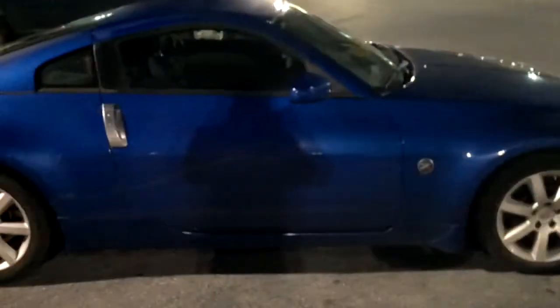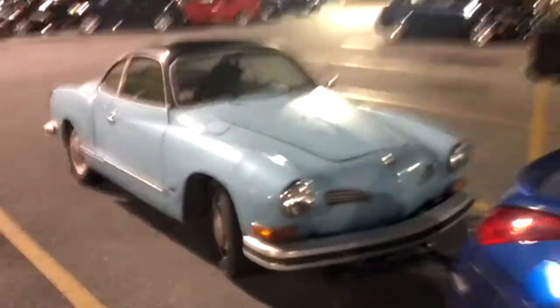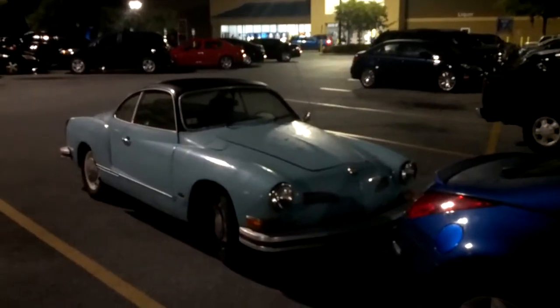So here we are once again. It's a 350Z in Daytona blue. But what do we got back here? Well, we've got a tow bar. You guys have seen this before. But the big question is, what's that tow bar attached to? It's a 1973 Karmann Ghia. This Ghia is coming home.